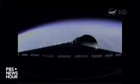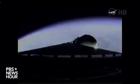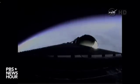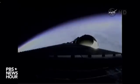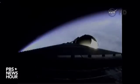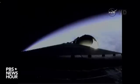Three minutes, 1 second into the flight. Still looking good. Passing Mach 5. Three minutes, 16 seconds in. Good engine control. Less than half a minute remains on three-booster flight. 3 minutes, 30 seconds in.